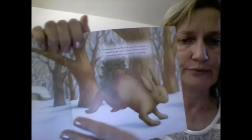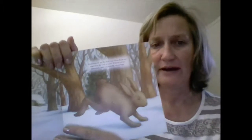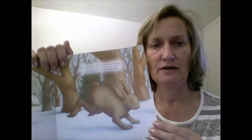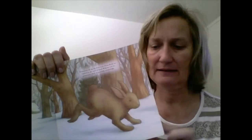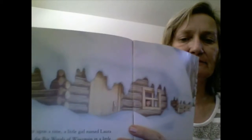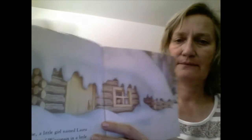Oh, look at the pretty rabbit running through the snow. I think at your house today, you still have some snow on the ground from the big December snow of 2018. Here's the story. See the pictures? Look at all the snow on that house.